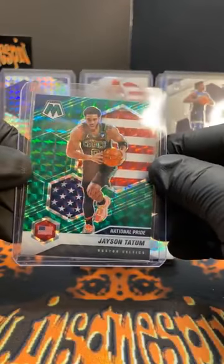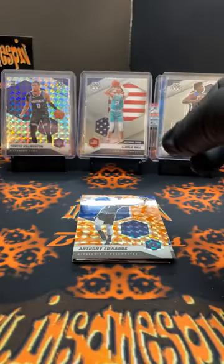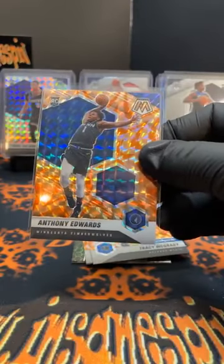So there's Brian's Jason Tatum National Pride. Probably not near as excited as, where were we? On the Edwards, Zachary. This is Anthony Edwards, Reactive Orange Mosaic rookie for the Timberwolves.